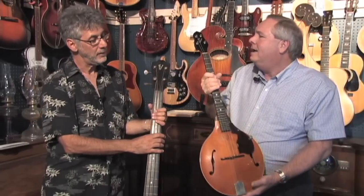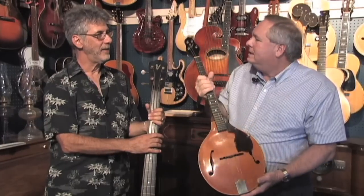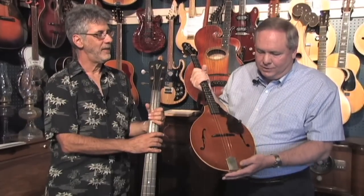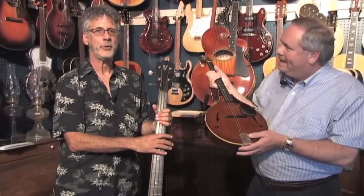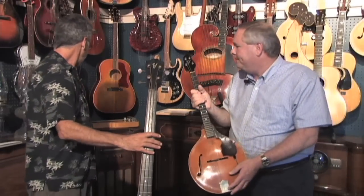It was made in 1924. Lloyd Loar left Gibson in 1925, so this was one of his last creations. Well, I'm guessing it's a pretty precious flop then. It is, but it doesn't carry a great deal of value. Well, how about this one?